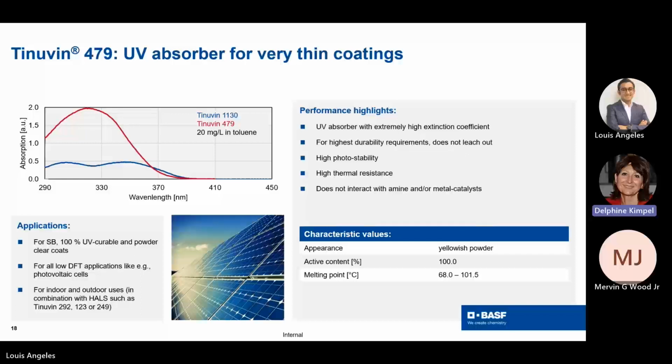So you can see here that this product, as you have seen before, is specifically interesting for these photovoltaic cells, but also for very thin film on packaging. This is also a very interesting product for that kind of application. Again, just like the 477, like all UV absorbers, if you intend to use it for an outdoor application, you have to combine it with the HALS. So you have the different ones.